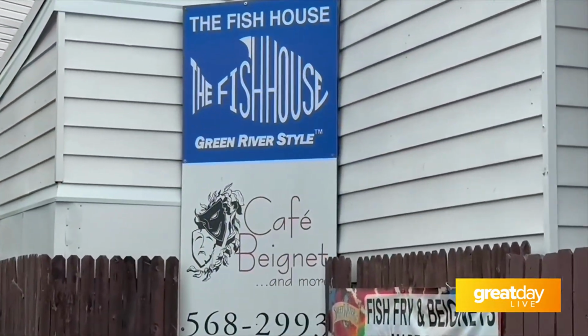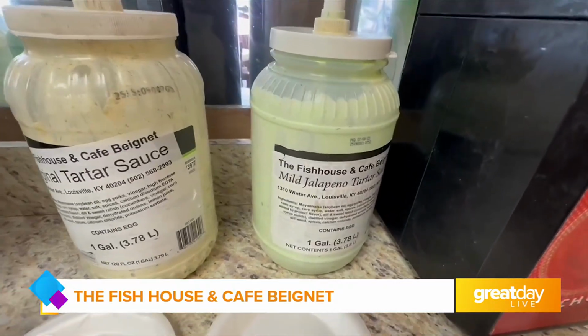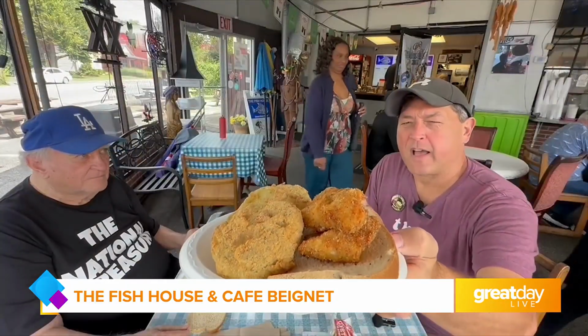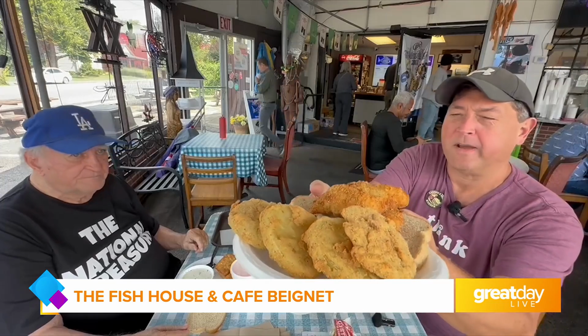Yes, back out to Highland. We're at Winter Avenue and Barrett at the Fish House and Cafe Beignet. The difference in the fish there at the Fish House is it's Green River style breading, which is more of a cornmeal based. Okay. But one thing that keeps bringing me back there is their tartar sauce, jalapeno flavored. You can't beat it.